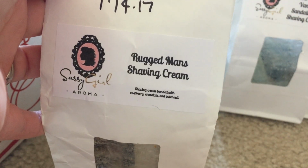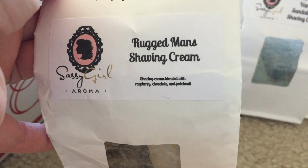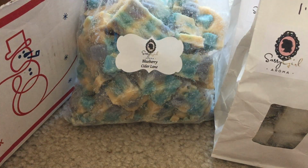Rugged Man Shaving Cream. Melted this in the bathroom and it had a really good throw. I was kind of turned off from the chocolate at first, but it's actually a really nice scent, all of these scents blended together. The patchouli and the shaving cream and the chocolate, you can kind of smell the chocolate, but it's not overpowering. It's a really nice blend, so I like that in the bathroom.